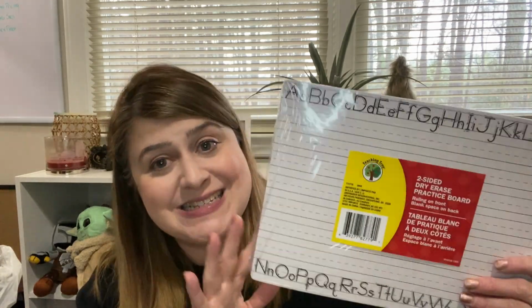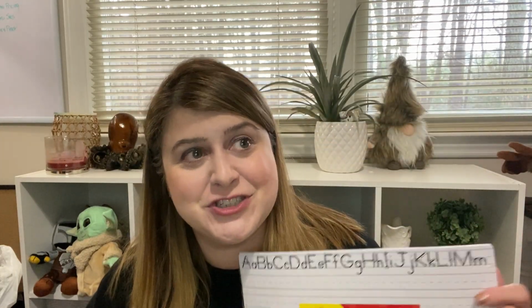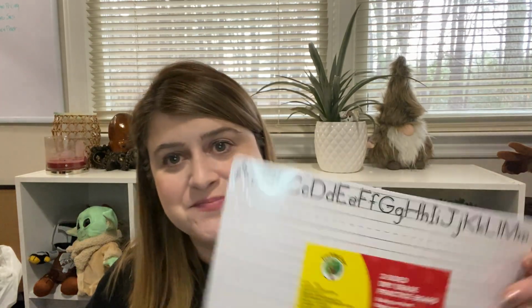It says it has dry erase capabilities on the back as well, but honestly, we're just going to use these to practice our letters over and over again. She's getting pretty good at it. She can do an M and an O and an N. G throws her a bit. She can get an A. R's are just weird anyways. So I picked up that for her. That's my backup one because I'm going to need a backup one eventually.